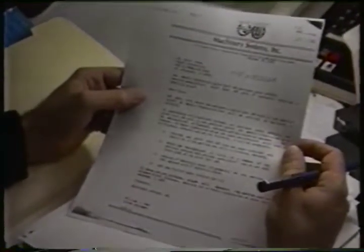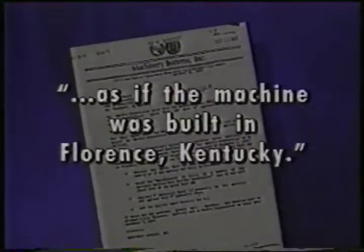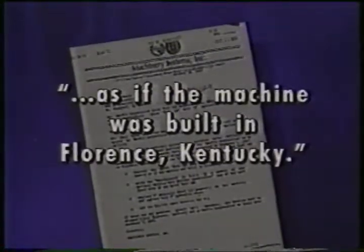The U.S. Customs Office in Cincinnati never questioned Petticone, and the Customs Office here in Houston, the point of entry for the Japanese machines, was never notified. And it's not just government contracts. This is a letter from a Mazak distributor about a model it sold to the Bendix Corporation. The memo includes instructions on how to repackage and relabel the machines to make them look like they were made in the USA. I think it's disgraceful.